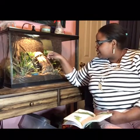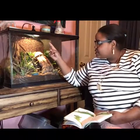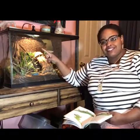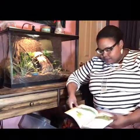When I say they stay vertical, I mean they will stay on the tree bark. I may see them bask every now and then. They stay on the top of the screens up here, but most of the time at night, when it's time for resting, they will be down on the sides of the glass just resting, and that's how they sleep. It tells you about their size, so it says about 8 to 11 inches.